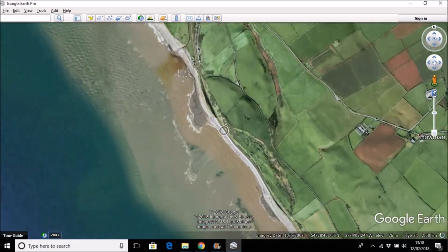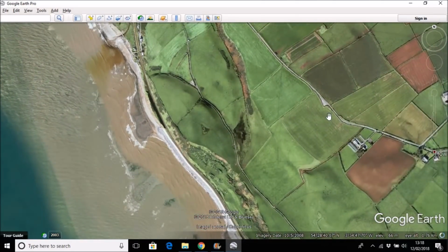just here, which was one of the locations that I used. It's about 70 meters plus here. Google Earth gives it 75 meters, so it's reasonably accurate, I think. I think the Ordnance Survey map puts it between 70 and 80 meters.